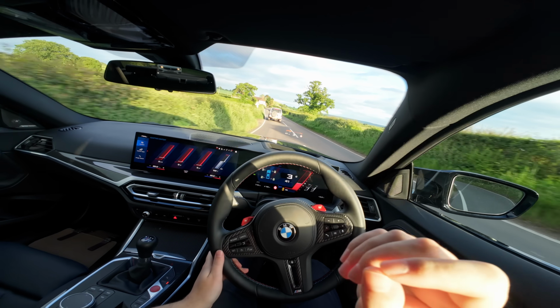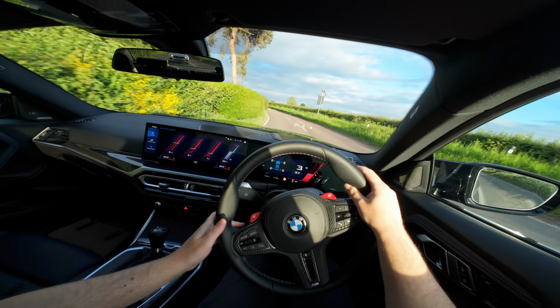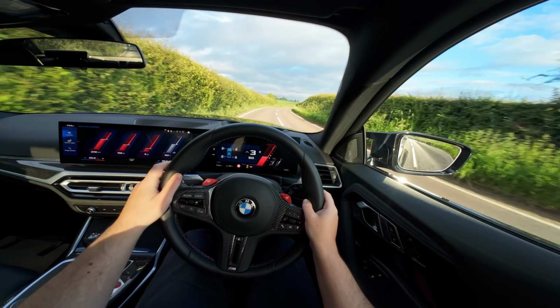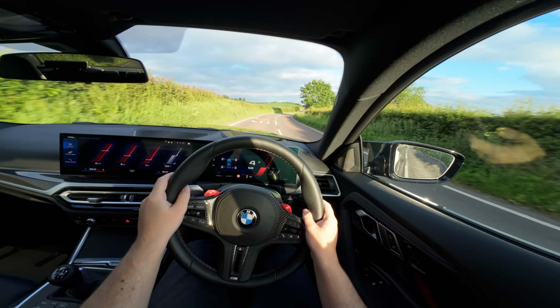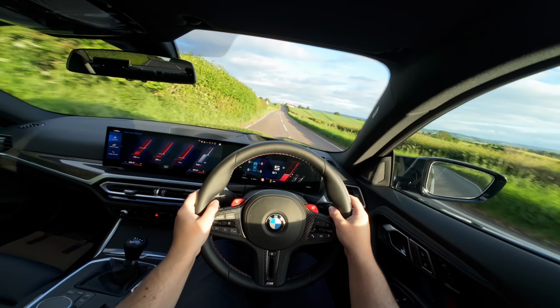Heel&Toe is the ultimate expression of this. But the first step is just to learn how to rev match. Once you've got the rev matching down, Heel&Toe is much easier to learn. So what you can do if you're a beginner, and I'll demonstrate this for you, is you can separate the two actions.